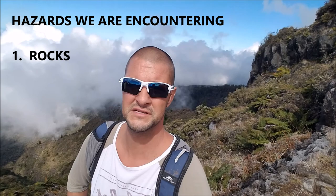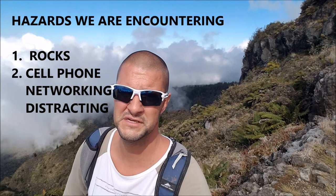A couple hazards that we've encountered along the way while we're trekking through this area are, of course, the rocks, where our ankles are getting kind of sore. Two, believe it or not, the internet connection keeps jumping on and off. We keep getting messages and things like that. So naturally, we think we need to check our messages on our phone. We're taking our eyes and looking at our phones.